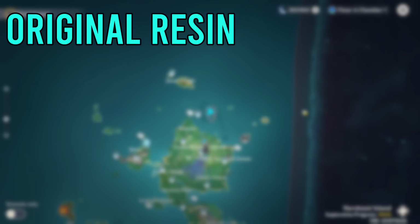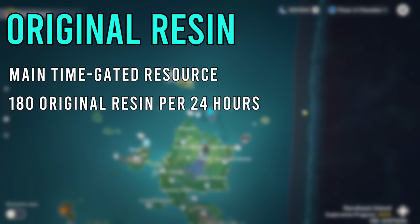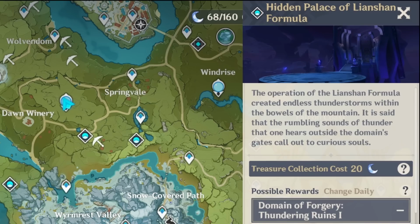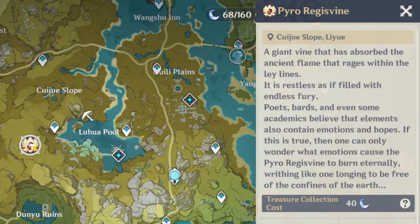As I said, original resin is your main time-gated resource in Genshin Impact. You can earn 180 original resin over a 24-hour period, replenishing 1 resin every 8 minutes, so it's important to plan what you're going to do with it. It costs 20 original resin to claim the rewards of leyline outcrops and domains. Weekly bosses cost 30 for the first 3 per week and 60 after that, and world bosses cost 40.